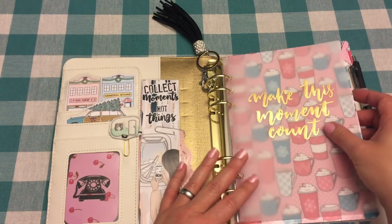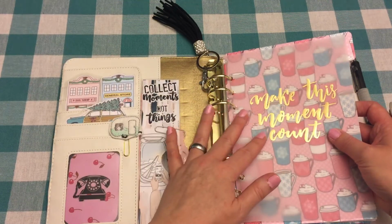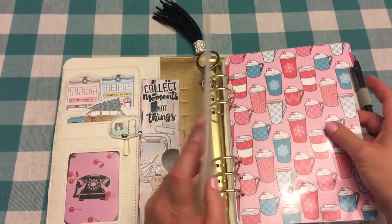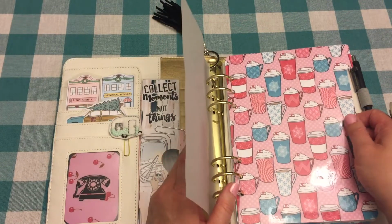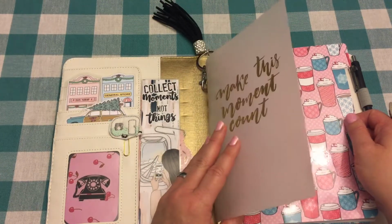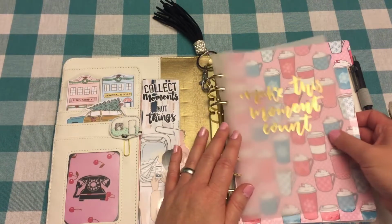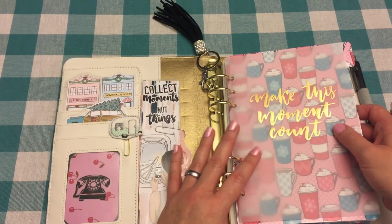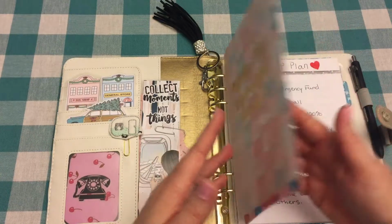So anyways, this is just the front of my planner. It just says make this moment count. I think this actually came with the planner. And then this is from Cardboard Couture, her Christmas folders, or I don't know what they're called exactly, dividers. Anyways, I like them all year long, so I just keep them. So anyway, this is the front of my financial planner.